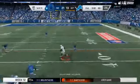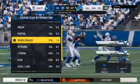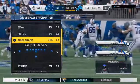On 1st down, Newton. That's complete to Jeffrey. And he's got this down to the 35. That's good for an Indianapolis 1st down on a gain of 10.